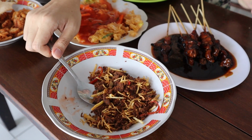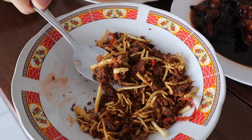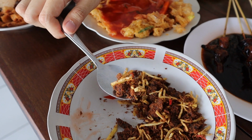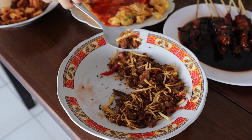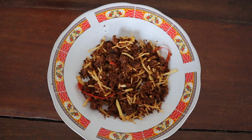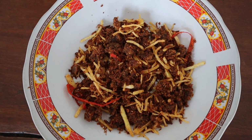So these are the beef floss, served with some potato crisp and dried chili. And they don't usually serve them on the menu, but you can actually order them directly from the boss. So yeah, this is actually my first time trying one of these. Here goes nothing. The floss is very airy. It just melts into savoriness in your mouth. The potato crisp also adds a good amount of crunch to the bite. And the chili is very subtle. You can taste just that bit of spiciness, but never too much, not overpowering the flavor from the beef floss itself. Very delicious.